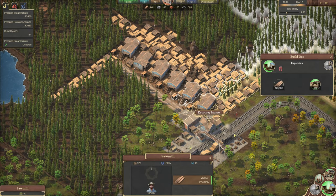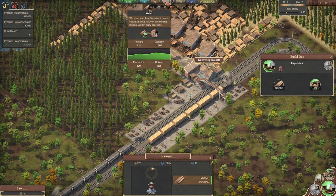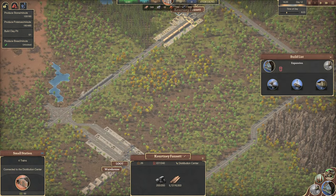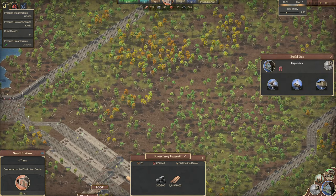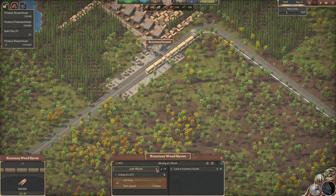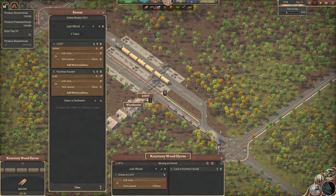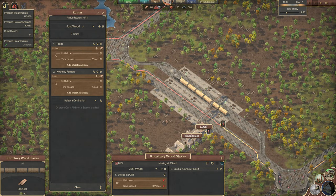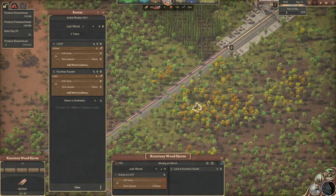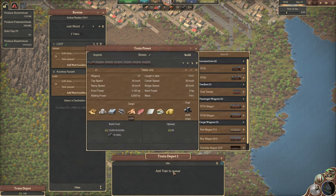So we're making 300, and I'm assuming as there's 5,000 in stock, we're having problems with the trains doing this route, and I'm not sure why. Just wood, two trains. Okay. Adding a third train on the Just Wood route? Guess so. Let's add another train.